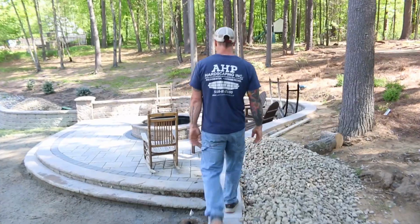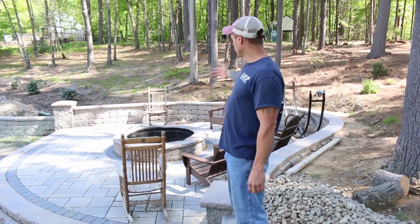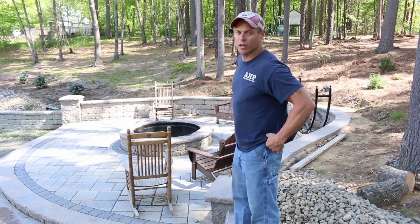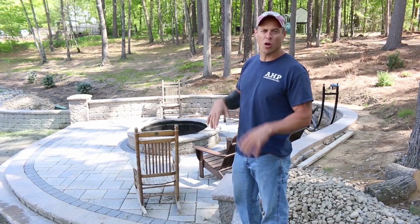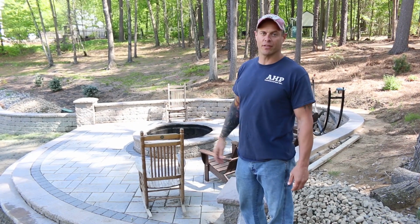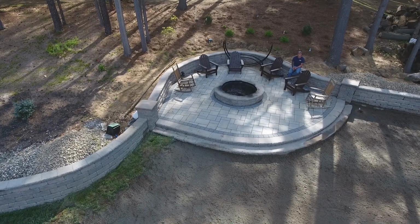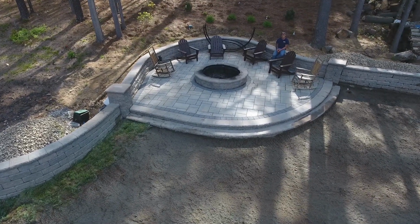That's right. What we've got over here is a raised fire pit area. Most fire pits come in 52-inch outside diameter. They're kind of a smaller fire pit, and they can be natural gas or wood. He's the kind of guy that wants to actually have a fire and burn some wood, so this one we made a 5-foot inside diameter.